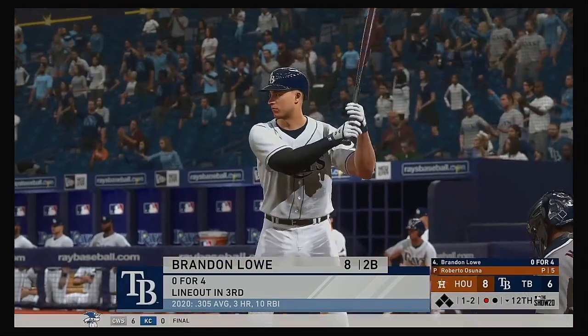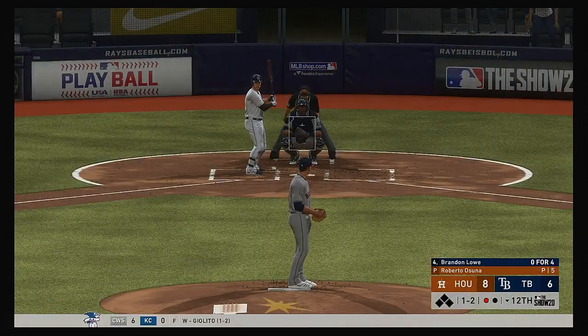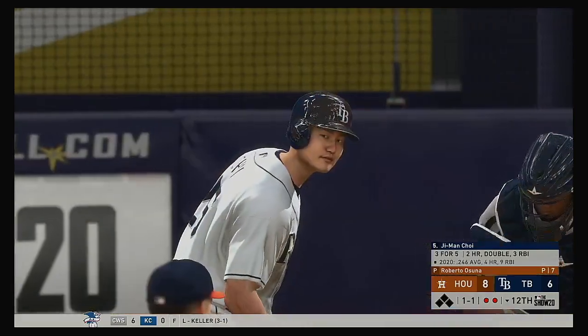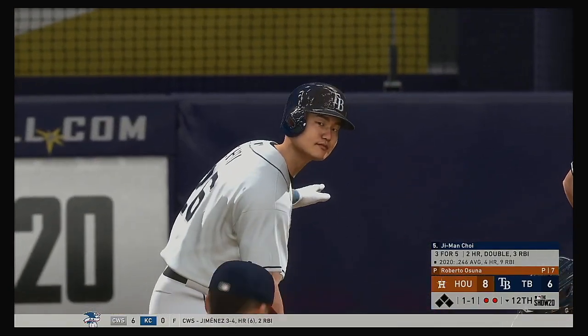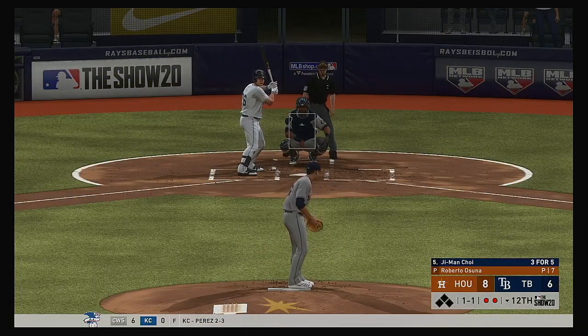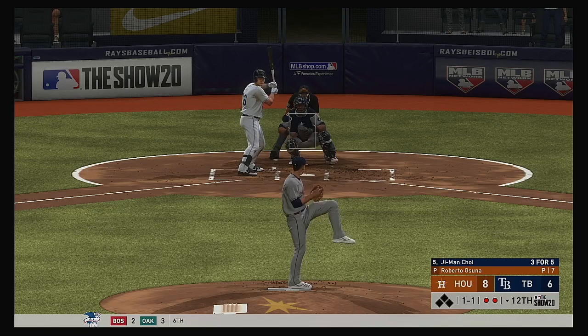Next to bat will be the Tampa Bay cleanup hitter, Brandon Lowe. Struggling so far in this one and looking to erase his 0-for-4 ball game right here. The 1-2. Is a swing and a miss. That's strike three. Into the box now, G-Man Choi. Two home runs already to his name in this one, and we'll see if he could possibly strike again.